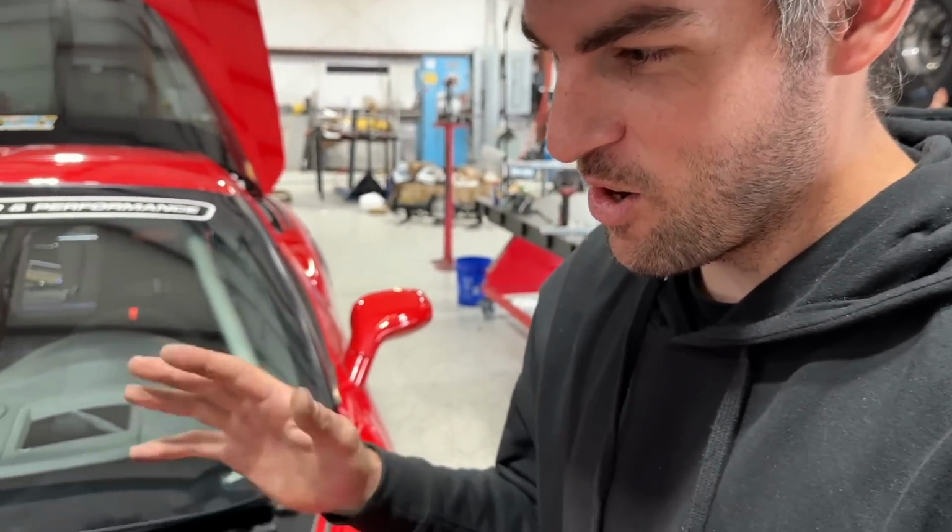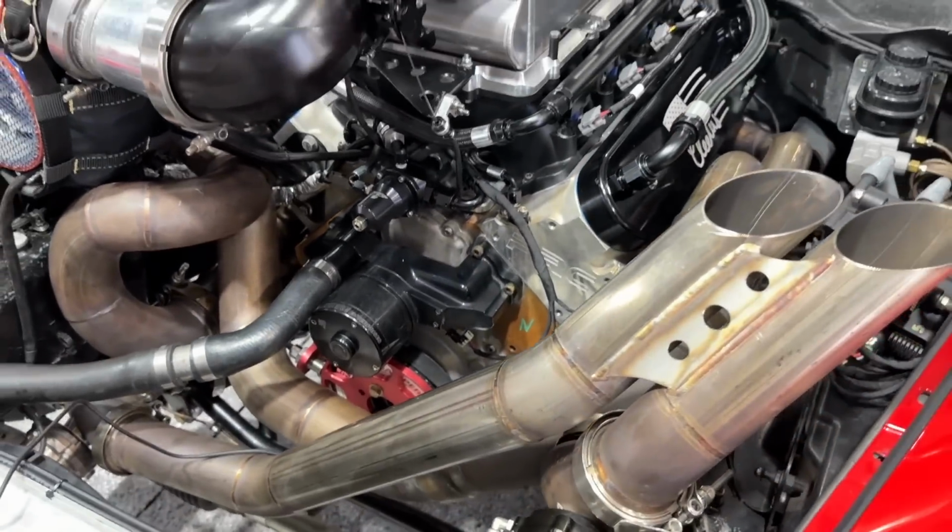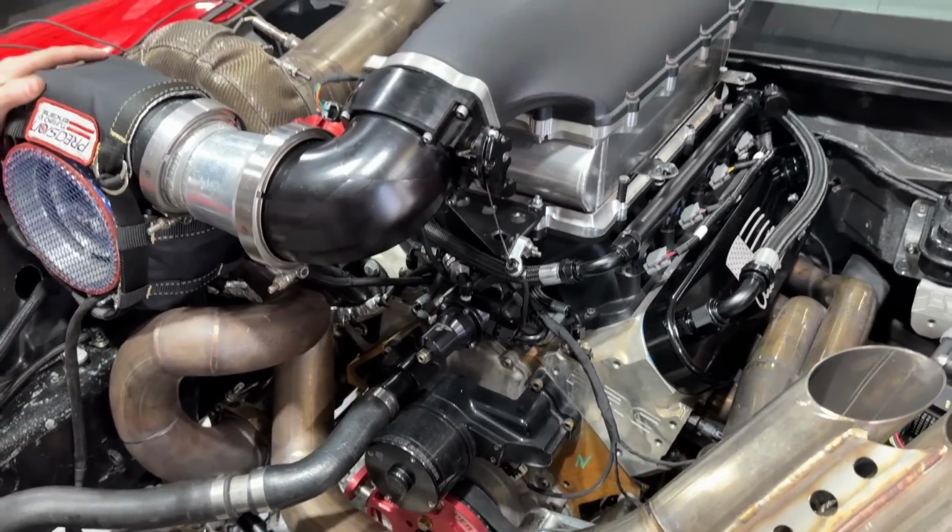The signature Ruby belt screech has got a squeak. It's got to go away in a couple reps, but it's got more tension we can give it. I just couldn't get it from the bottom. This car has had a belt screech forever.